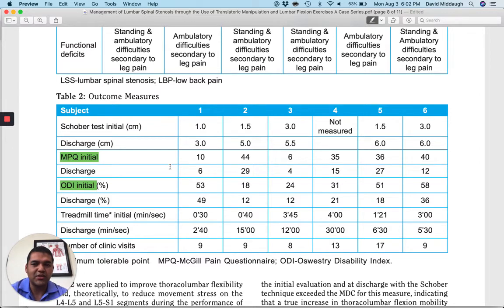So don't be afraid to get your hands on those patients and move their spines. Get them to free up and loosen up. Move their soft tissue around their spines. Get all those paraspinals loosened up. It's going to help them out. This study is proof of that.